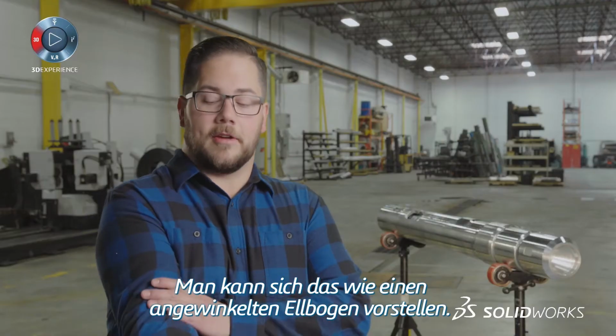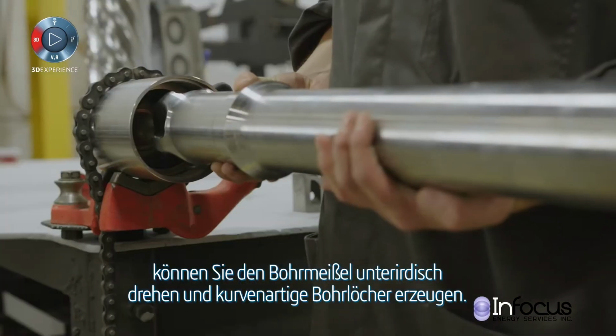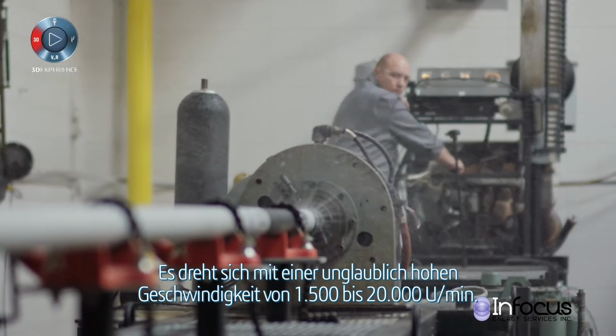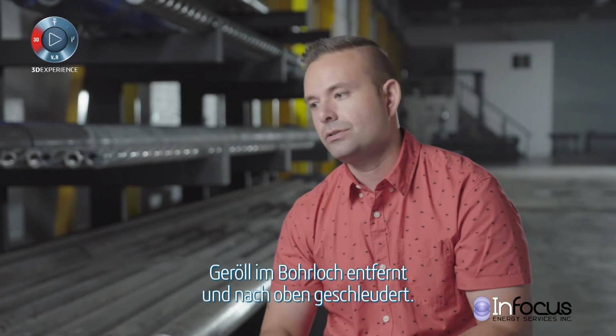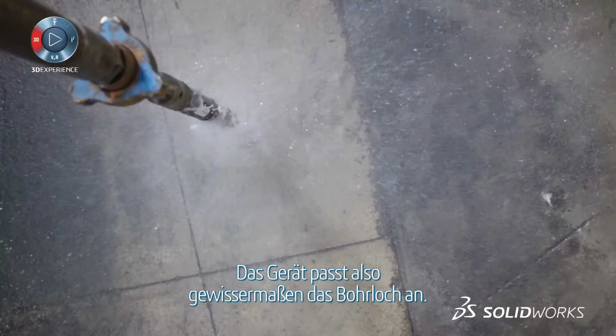You can kind of think of it like a cocked elbow, and if you turn the upper part of your arm, you can actually turn the bit underground and get holes that curve. We've come up with a tool that you pump fluid through, it spins at crazy fast speed, 1,500 to 20,000 RPM actually, and it removes all the ledges and cuttings and debris down hole, shoots them up hole, so it essentially conditions your well bore.